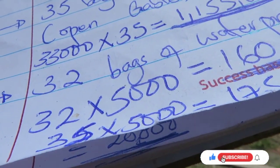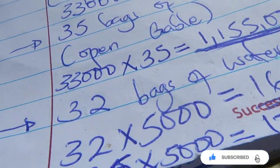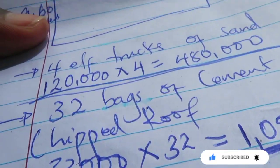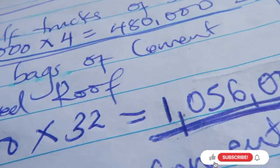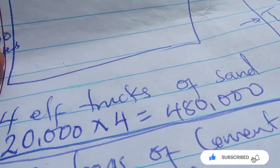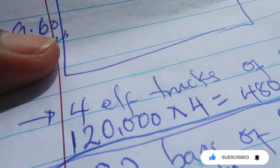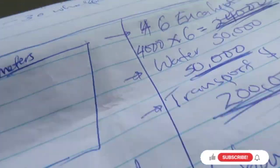So waterproof is 5,000 shillings, all right? So you get your 32 bags and you multiply by 5,000, you get 160,000. As for cement, you get your 32 bags of cement, you multiply by 33,000 shillings, and you get 1,056,000 shillings. An elf truck of sand for plaster is 120,000 shillings maximum. So you get 120,000 shillings and multiply by 4, you get 480,000 shillings.